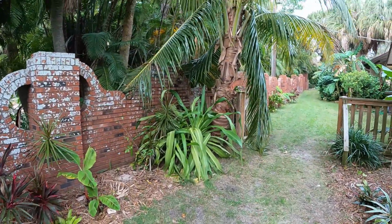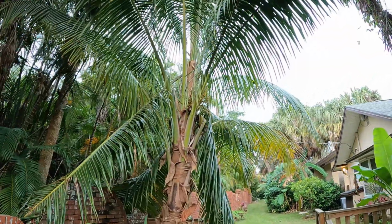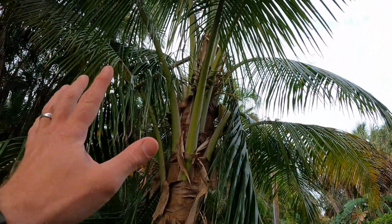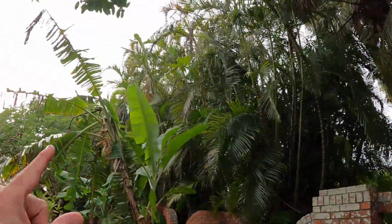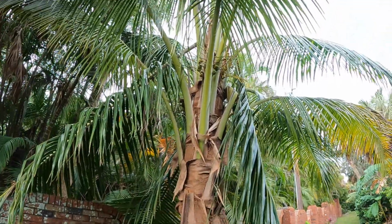All right, and then this. Look at the coconuts and flowers. This is coconuts. This is the first time this coconut palm has flowered for us and given us fruit. We have a lot of coconut palms down by the river that give us coconuts, but this one is the first year.